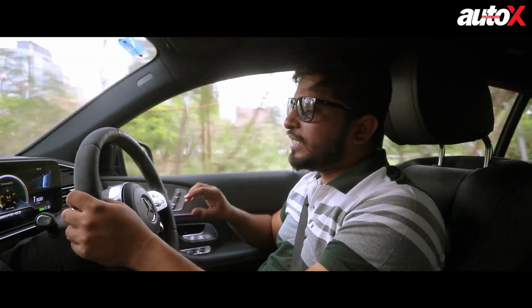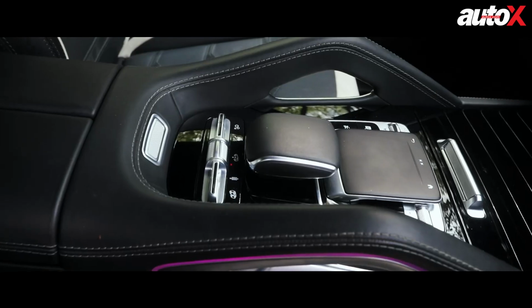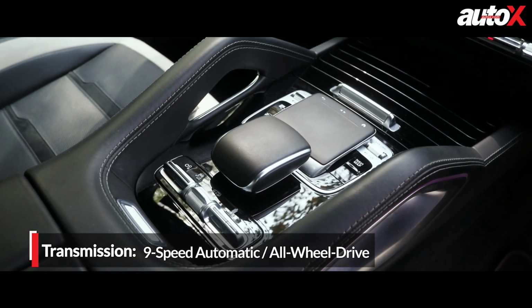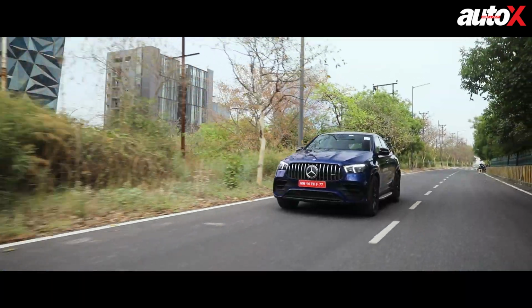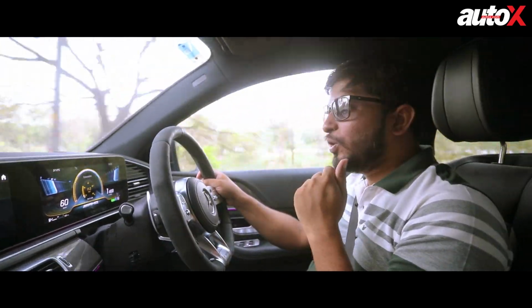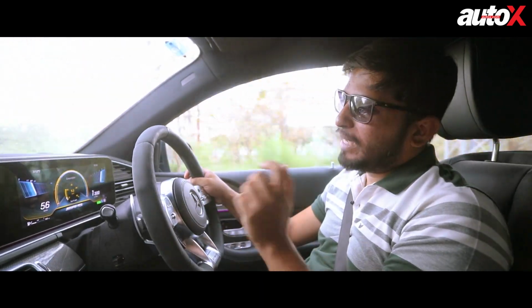But apart from that, there are a couple of glitches, and I'll start with the gearbox. It is a 9-speed torque converter, like I just mentioned. But in this car, it doesn't feel as quick. It feels a little slow, especially during downshifts. And at low speeds, at city speeds, it feels a little lurchy as well. There's a sudden pause when you mash the throttle and it just doesn't go. That is of course at city speeds, so you can catch the gearbox napping at times.